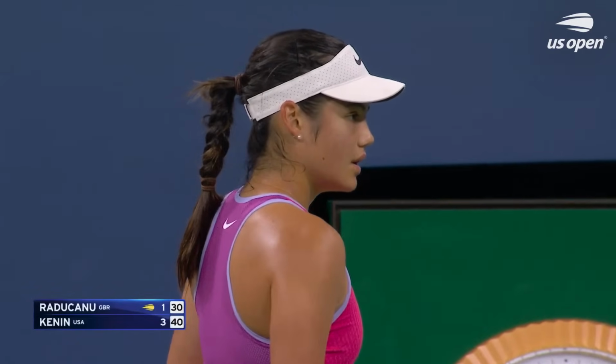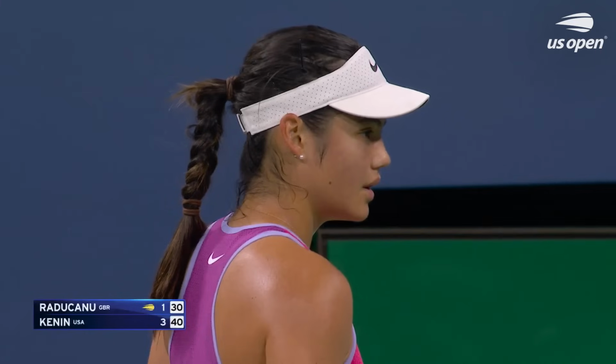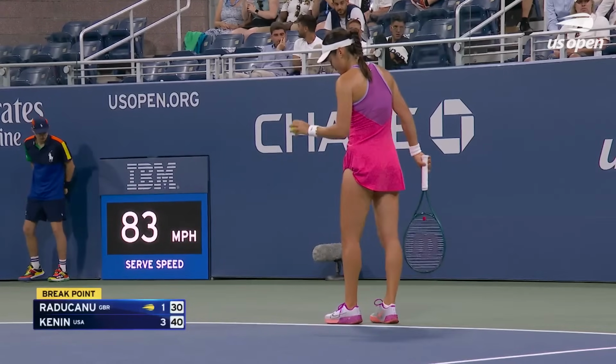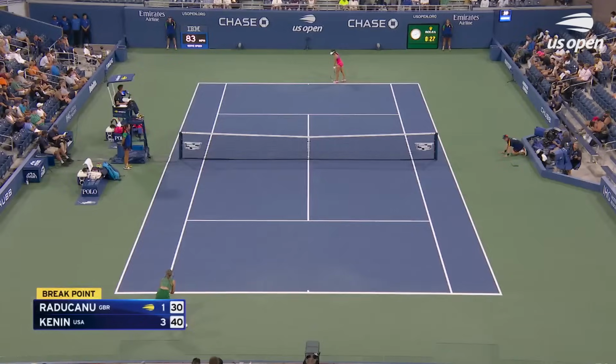Mistake. She tried to accelerate on the forehand. Maybe just not enough spin. Kenin really could put this set in a good place for her if she can get this point.